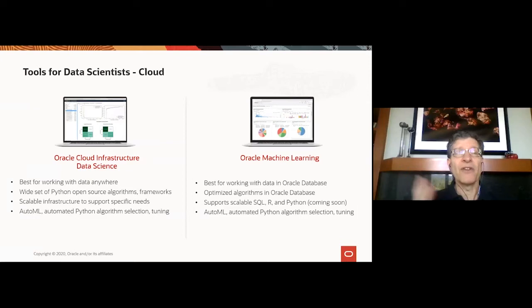And finally, there are the data scientists out there. And for you, we have 2 choices. A lot of data scientists like taking data out of their databases or files and working on them in a separate repository using open source machine learning algorithms to build their data models. We have Oracle Cloud Infrastructure Data Science for doing that sort of thing.